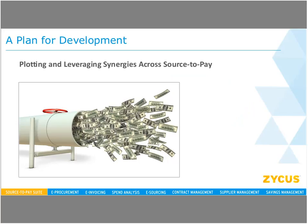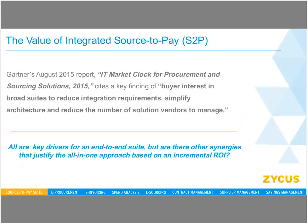Step 2 is the plan for development. So let's think about across the source-to-pay process, where are the opportunities for leverage? Where do the synergies exist? And when talking about the value of an integrated source-to-pay approach, Gartner, again, in one of their recent reports, an IT market clock for procurement and sourcing solutions, identified that there's a clear trend in the market, and that is buyers more and more have an interest in deploying an end-to-end integrated suite of source-to-pay tools for some fairly obvious reasons, that it's going to simplify their solution architecture overall.